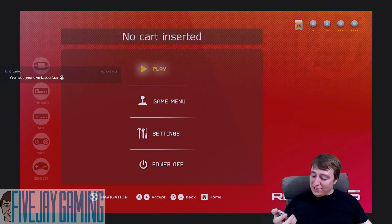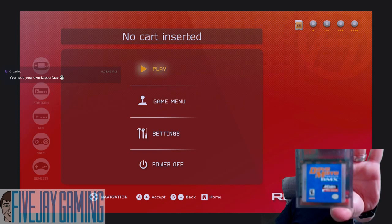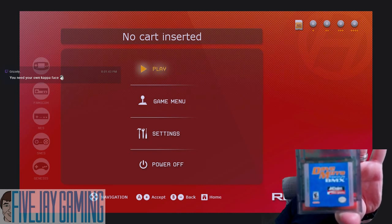Moving on to Dave Mirra Freestyle BMX on Game Boy Color. Schwa! I have no idea if it's going to focus right now, but there it is.